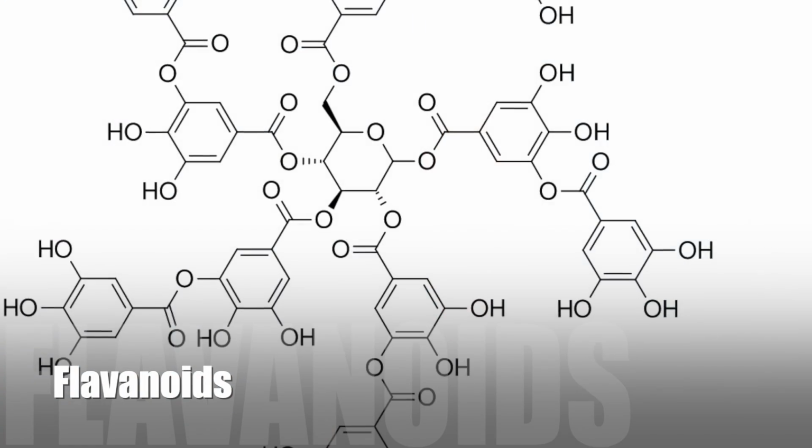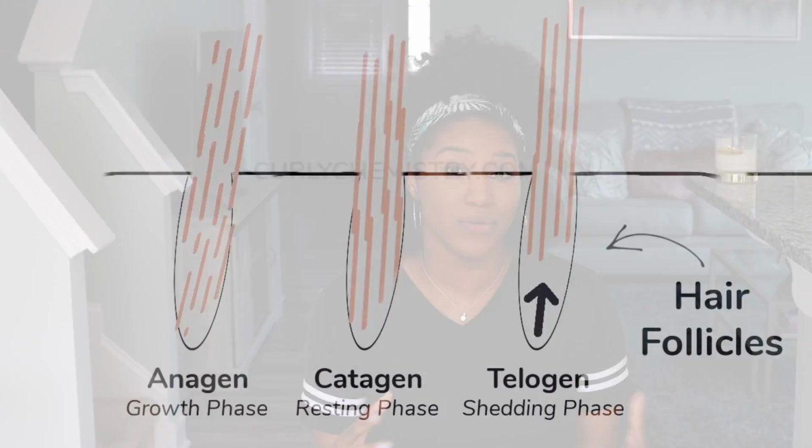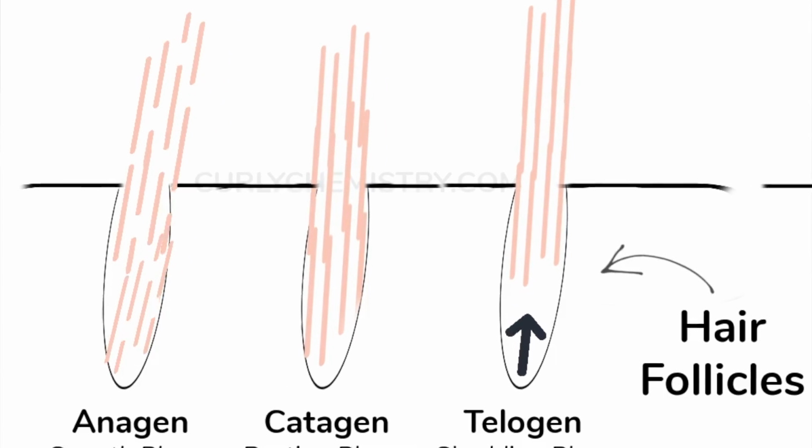On top of that, these oils have a nice amount of flavonoids. Flavonoids are organic plant compounds that are great for strengthening the follicle. So for someone who suffers from excessive shedding or just as a preventative method, this would be a great oil for scalp massages. And because it is an oil, you can use this to lock in moisture and also to help prevent breakage as well.